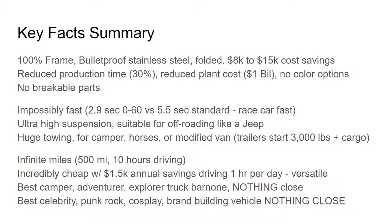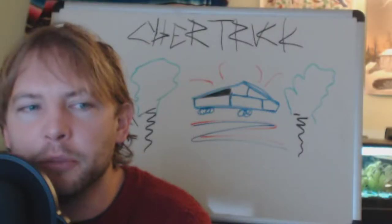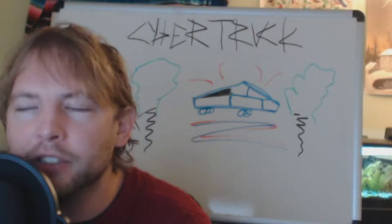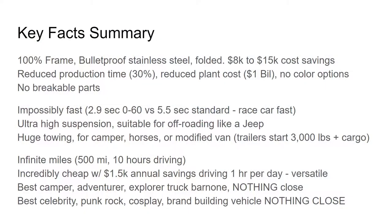Impossibly fast with 2.9 seconds 0 to 60 versus 5.5 seconds standard in other truck and gas trucks. It's race car fast. Ultra high suspension suitable for off-roading like a Jeep. Huge towing for camper, horses, modified van. Now, just to keep this in mind, trailers start at 3,000 pounds. So if you get the smaller version, you might have a cargo amount of 4,000 pounds, 2 tons. But if you get the biggest version, you'll be able to tow 5 tons.